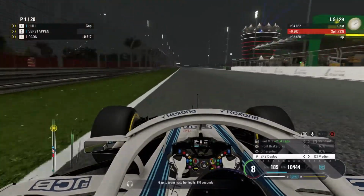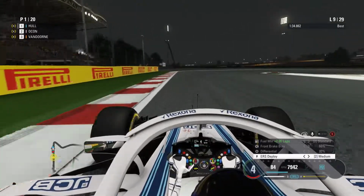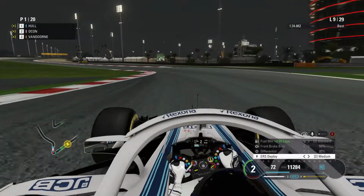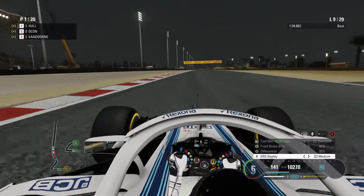We are going to take the lead of the Bahrain Grand Prix in the Williams. Now, granted, it's on strategy. Of course, it's not actual on lap overtake or on merit overtake, and we're not going to be winning any Grand Prix anytime soon unless something crazy happens.